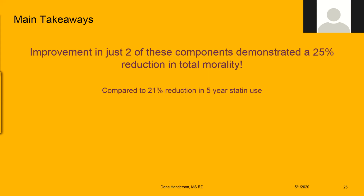Because if I put a patient who has high cholesterol on a statin, they have to be on that statin for 5 years in order for me to reduce that cardiovascular risk by 21%. So if I can do that through diet and moving somebody just 2 steps closer to eating a Mediterranean pattern, why not? Why not do that? It's healthier, it's less expensive, and has a better outcome and a better quality of life.